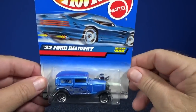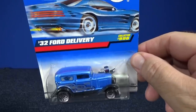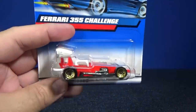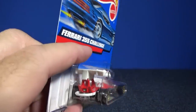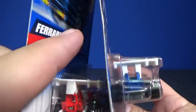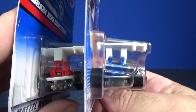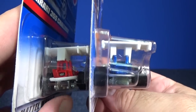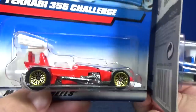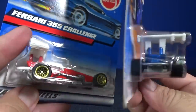'32 Ford delivery. This casting is still in the lineup. By the way, super modified, I got a little ahead of myself. Super modified right here. If you look at the spoiler in the back, the model is still in service, but they have changed the wing. You can see the new wing is clipped on from side to side. With the old version, the clip was put on from front to back. It comes off really easy.